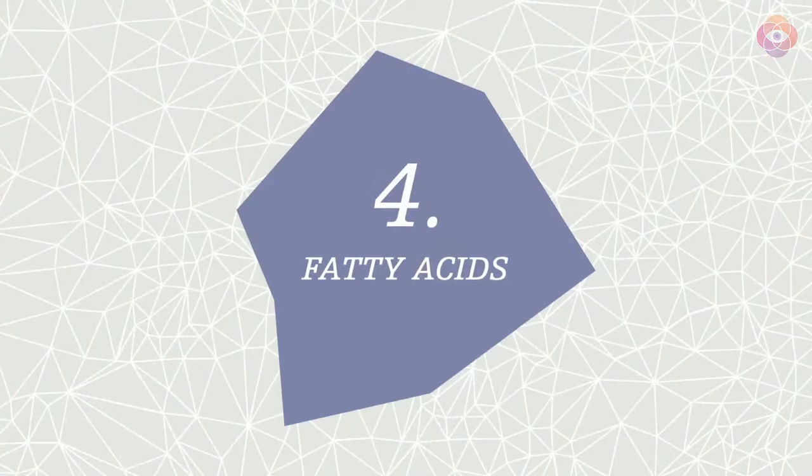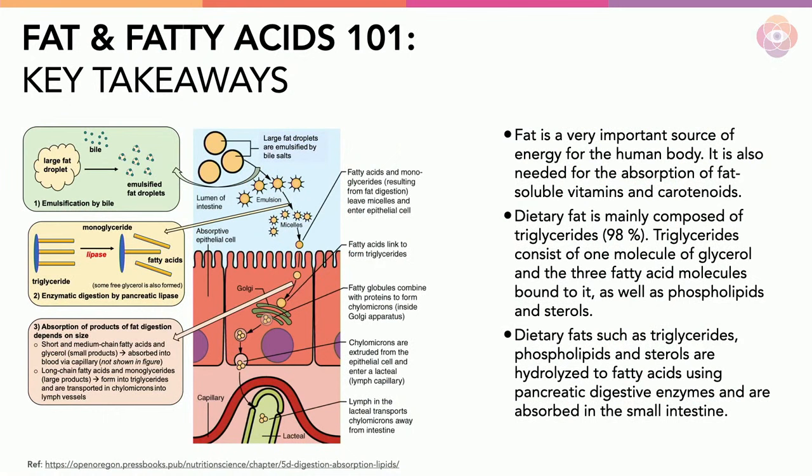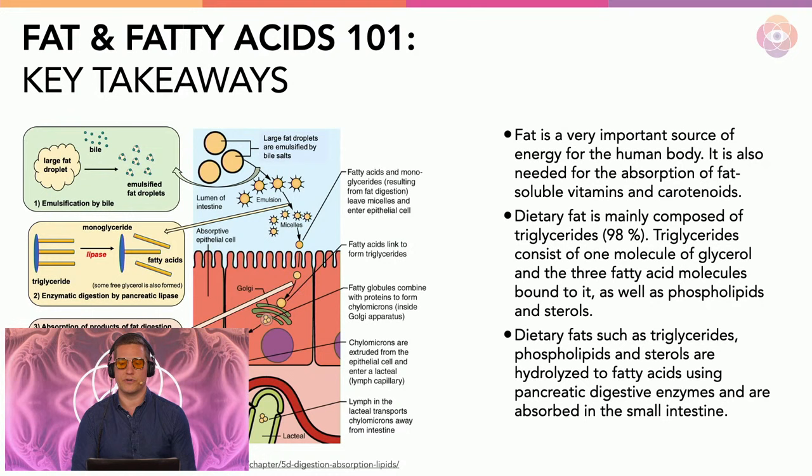Now let's continue with the presentation, and we move to fatty acids, which is week 4 of the Optimized Nutrition online course, and let's go through the basic fat and fatty acids 101 key takeaways. It is a very important source of energy for everybody. That's why ketogenic diets work so well. When your metabolism is attuned to burning fat for energy, it is really effective, and you have it stored. You can get it from food easily. And of course, fats are needed for the absorption of fat-soluble vitamins and carotenoids, which are fat-soluble as well.